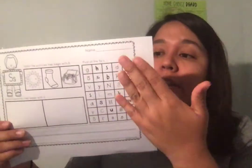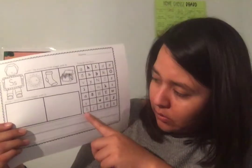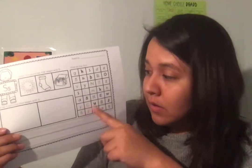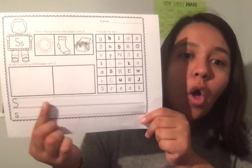And then over here, we're gonna find the capital S and the lowercase s. And we are going to color the box with the S. So that's an S. What am I gonna do with that box? I'm gonna color it. What about the letter H right here? Nope. I do not color it because it's not the letter S. At the bottom, we're going to practice writing our capital S and our lowercase s, and I want you to do that all the way across. Okay? And if you say it's too hard, well, guess what? We're going to practice writing the letter S together.